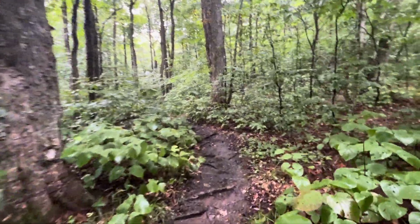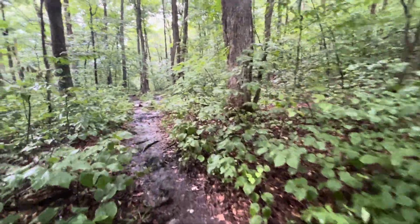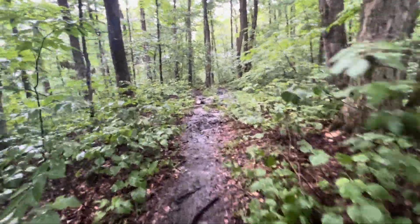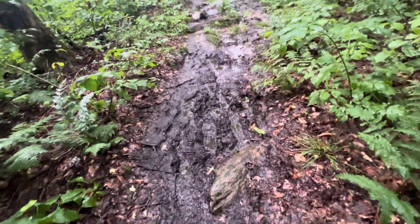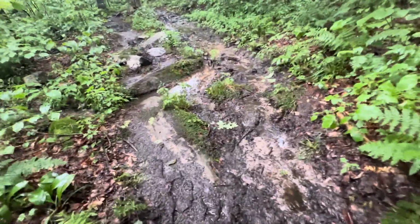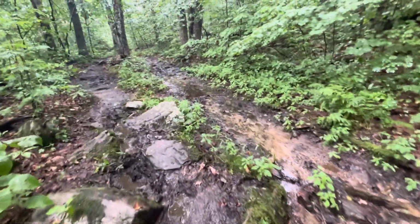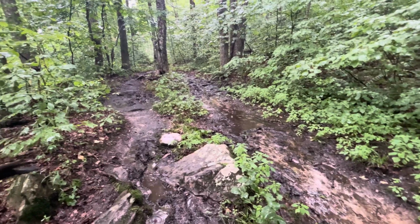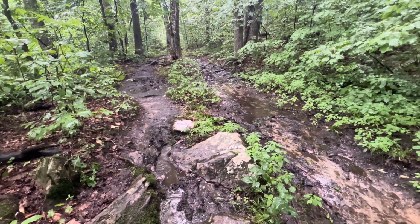Back in the woods. More mud. It's been muddy all day today though. I haven't really filmed it, but it's been muddy the whole time. It's just more muddy now because it was just starting to dry out. But you can just see it's just deep mud.